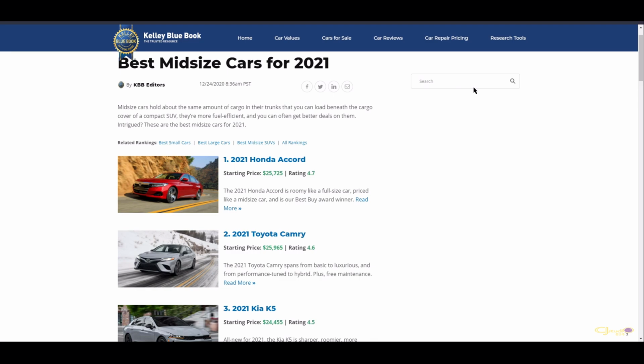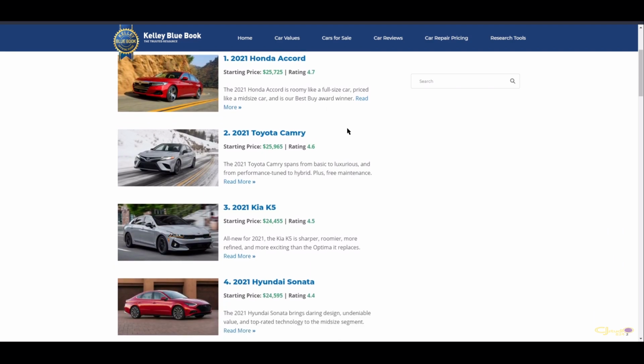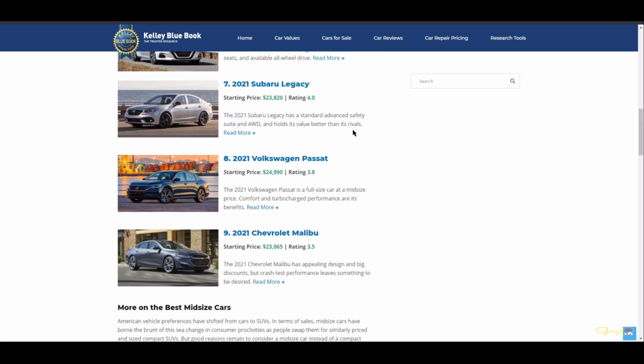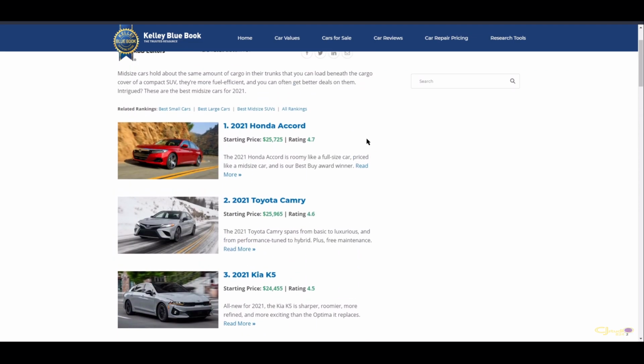In today's episode, we'll be building our first car. I've done some research on the top selling cars in America, based off Kelley Blue Book, which is one of the most trusted sources. We have a list here of the top 9 cars. By random selection, the one we're going to be doing today is the 2021 Honda Accord. Let's get this process started.